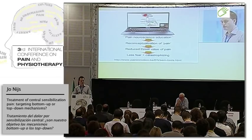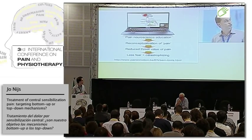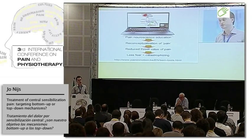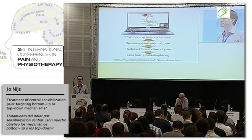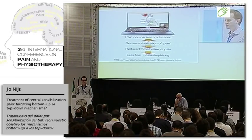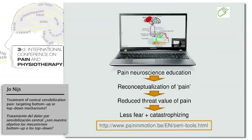So what we're doing in pain neuroscience education is, of course, trying to reconceptualize the meaning of pain, and this should reduce the threat value of pain, which has been shown repeatedly to decrease the amount of pain catastrophizing and the amount of fear that they experience in relation to their pain.